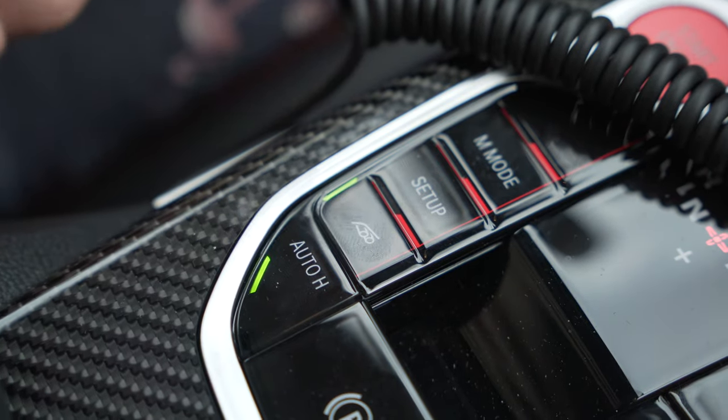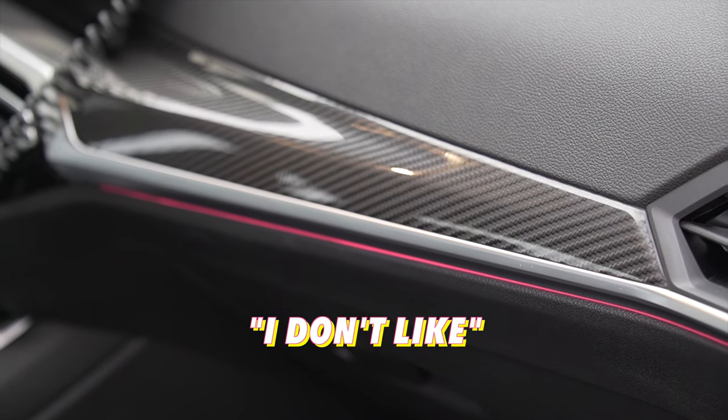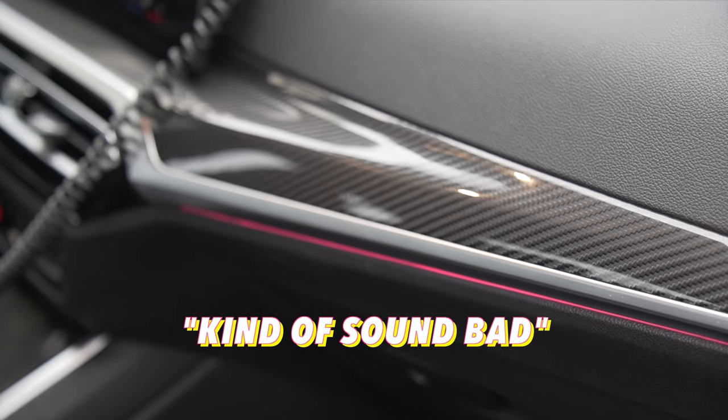So right here, that's low. That's low. And that's louder. I think the car for stock sounds pretty good. Do you feel like it should be louder or no? I don't like how they sound when they're loud. They kind of sound raspy.